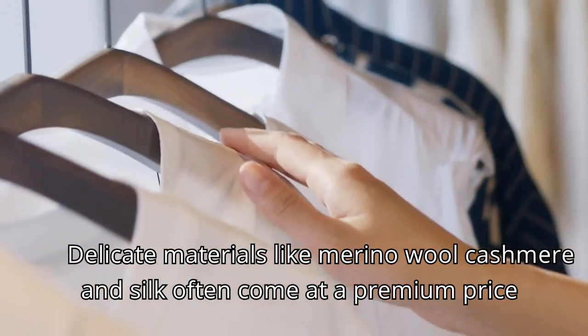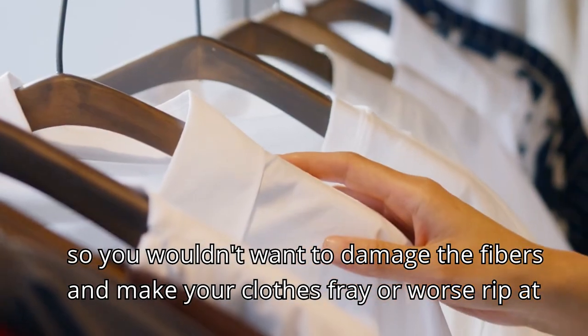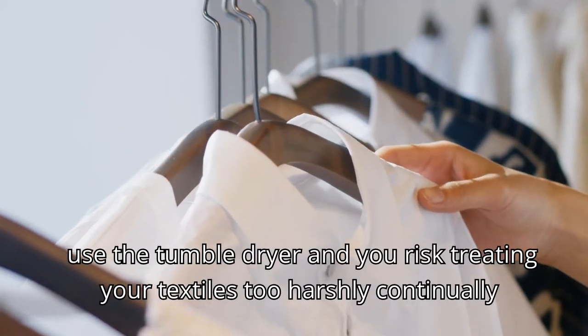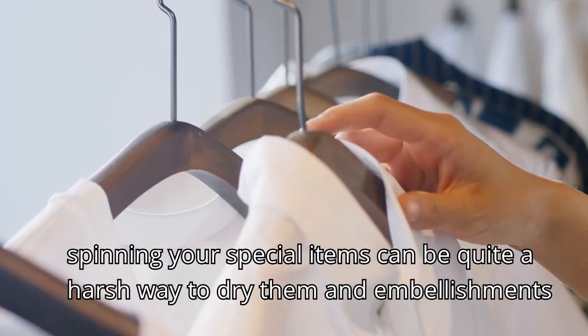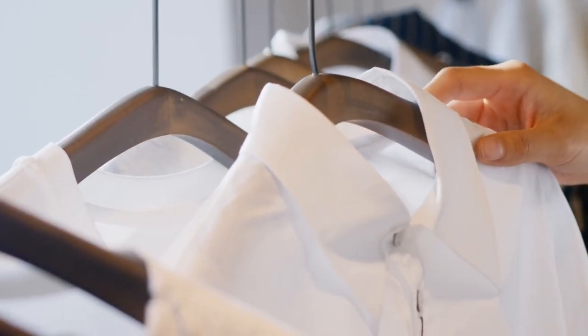Delicate materials like merino wool, cashmere, and silk often come at a premium price, so you wouldn't want to damage the fibers and make your clothes fray, or worse, rip at the seams. Use the tumble dryer and you risk treating your textiles too harshly. Continually spinning your special items can be quite a harsh way to dry them, and embellishments could catch and damage the machine or your favorite vintage wares.